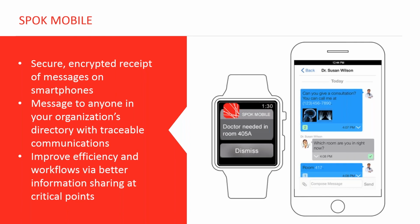SPOKE can provide all of the functionality and security elements we have just discussed. In particular, users have access to the organization's directory and on-call schedules through the SPOKE Mobile application. SPOKE Mobile simplifies communications and strengthens care by using smartphones and tablets for your hospital's secure, critical communications, including code alerts, patient updates, test results, consult requests, and more.